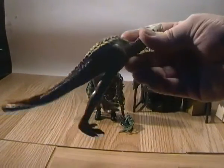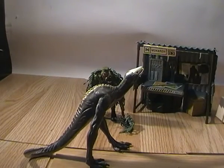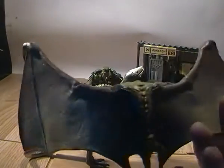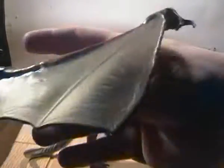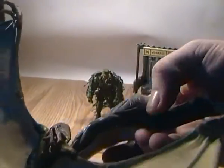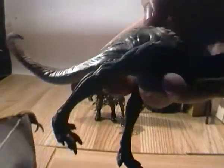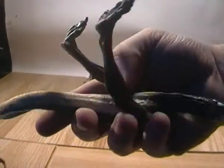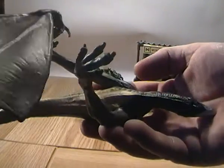The paint apps is quite nice. It has a very similar paint apps to the pterosaur type creature. If I just bring the pterosaur one in, you can see they have kind of the same brown plastic used, and kind of similar airbrushing done for the wings, and very similar airbrushing going on the body and underneath. It's a very pinkish belly, and it has the big claws on it.